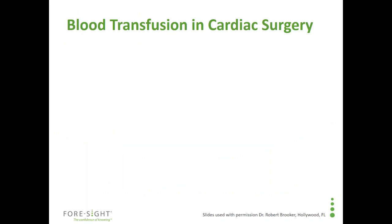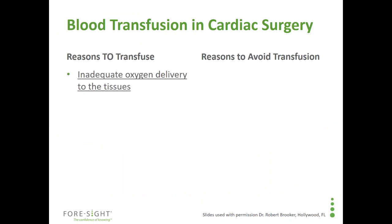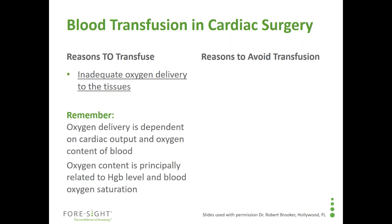So just to say a few words about the issue of transfusion, you have to kind of break it down into why do you want to give blood, and also why would you want to avoid giving blood. So in terms of reasons to transfuse, it's pretty simple. The only reason to transfuse patients with packed cells, red blood cells, or whole blood is you have inadequate oxygen delivery to the tissues. And that can be for whatever reason, either low cardiac output or exsanguination, but this fundamentally is the primary goal, is to restore oxygen delivery.